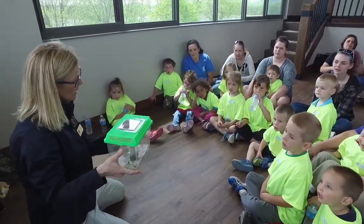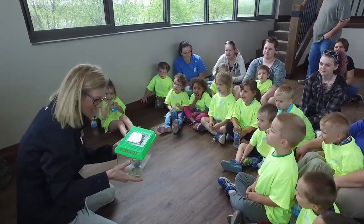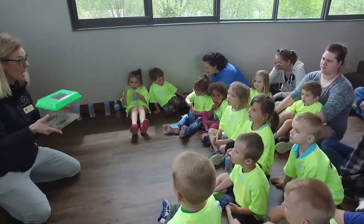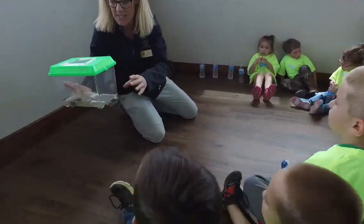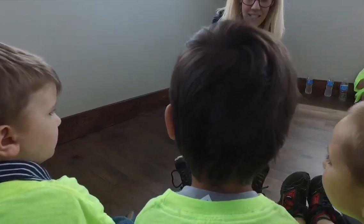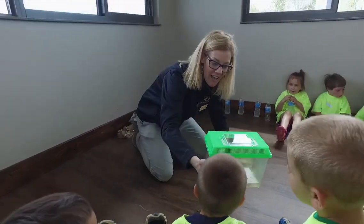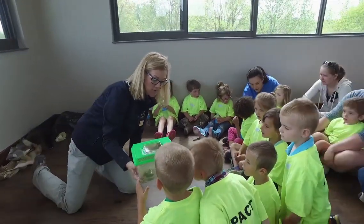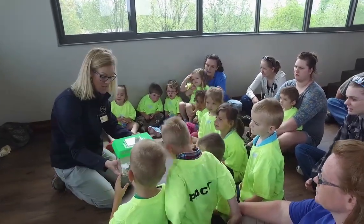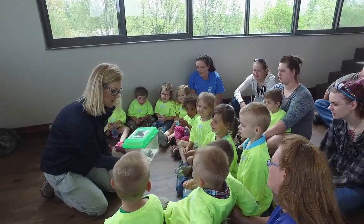And what did I say it was called? A leopard frog. You were listening. You're so good. So see, if you look closely when I pass it around, you'll see spots on him like a leopard has. So I'll pass it this way. Can you see it? Yeah. And he's probably a young leopard frog because they just came out because it just started to get warm. Look, it jumped.